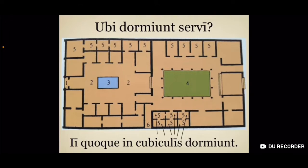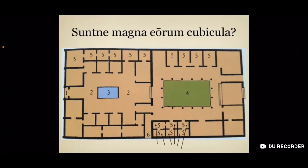Ubi dormiunt servi? Where do the slaves sleep? Ii quoque in cubiculis dormiunt. They also sleep in rooms. So, ubi servi dormiunt? Where do servants sleep? Ii, another new word, they. Quoque, also. Dormiunt, they sleep in rooms. Suntne magna eorum cubicula? Are their rooms big? Talking about the servants.